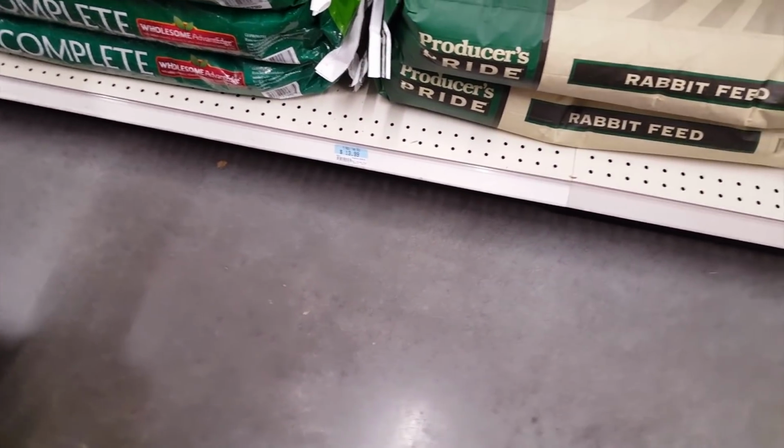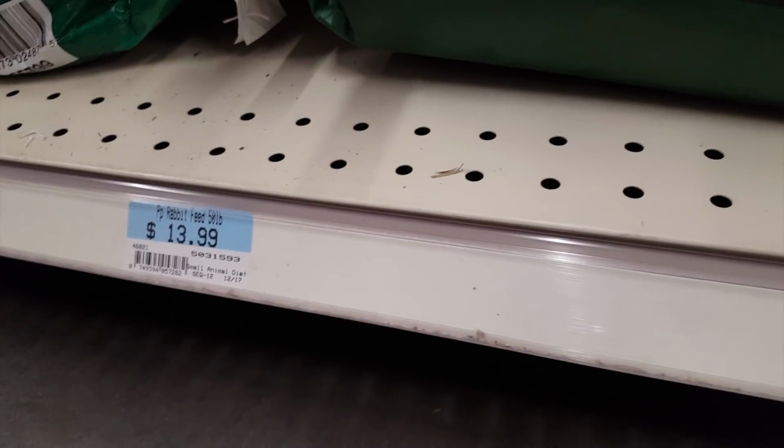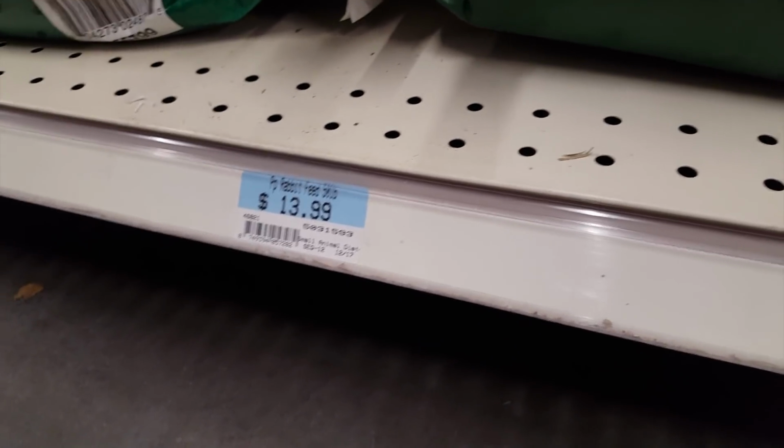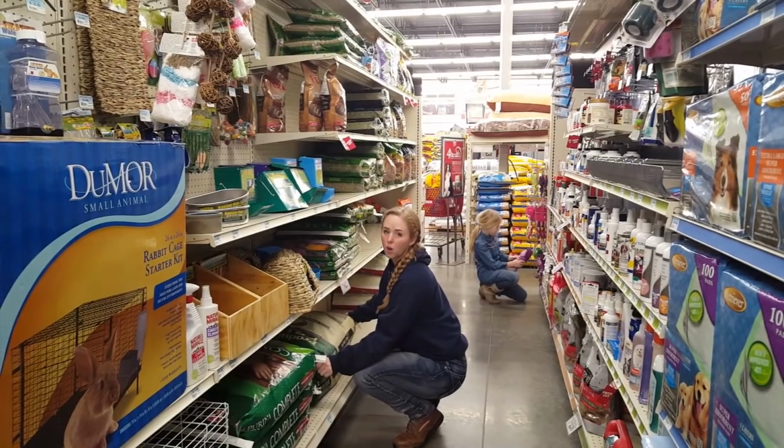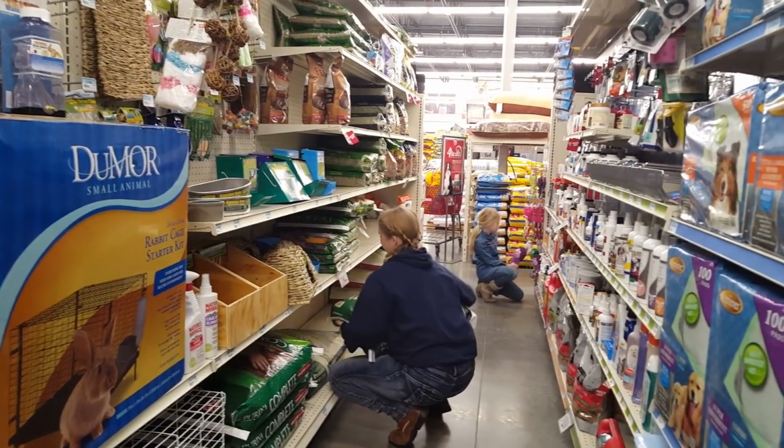So, complete rabbit feed for $13.99. I generally go for the cheapest I can find. I supplement with other things, and so I feel like it's still pretty complete. Again, I got the waterers and feeders and the extra caging supplies from bunnyrabbits.com. But you do want to go to your local feed store and make yourself aware of what they have that's available. Always lift with your knees, not your back. Which I never do.